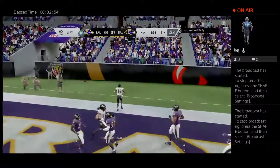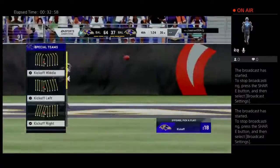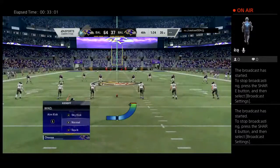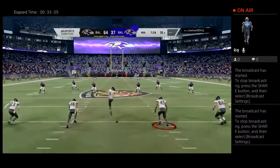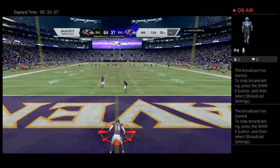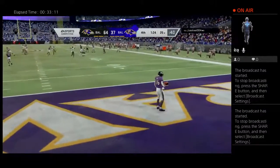After the interception, here's Jackson. And no, it falls incomplete. So the 2-point conversion, no good. So they throw the pick 6. They'll get another shot at it now as this one's in the air. This will be taken to the back of the end zone.